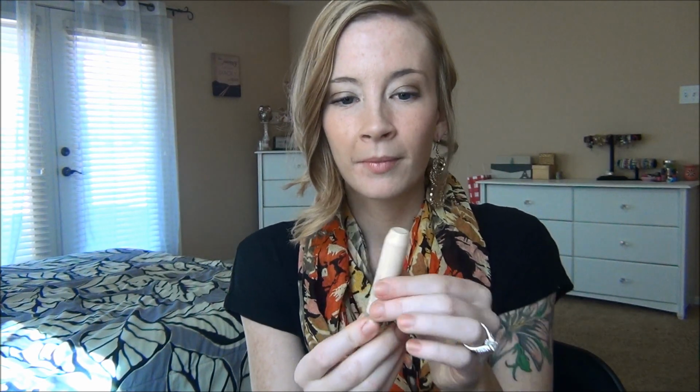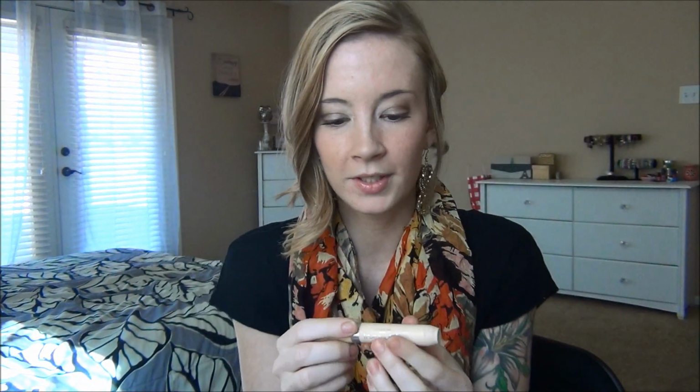Okay, for concealers, I have two favorites. This one is completely gone, and I haven't repurchased it yet because I've been making myself use my other concealers. This was the True Match from L'Oreal. This was like the crayon. You could twist it up, but mine's completely gone. Like, it's completely flat. I used it up that much.